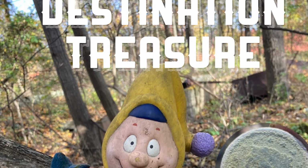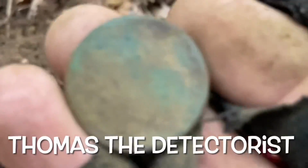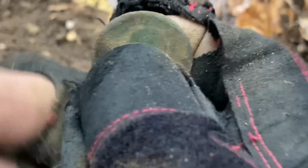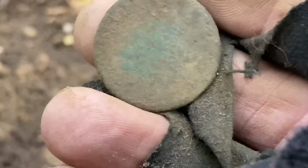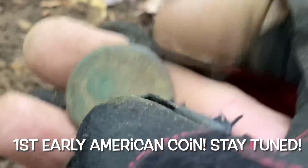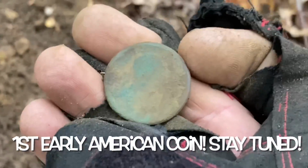Previously on Destination Treasure. Just got a big copper in that hole, came up as a 28. Can't identify it yet, but Robert's really good at this. So we'll get back to you. I see a head, maybe it's a George.